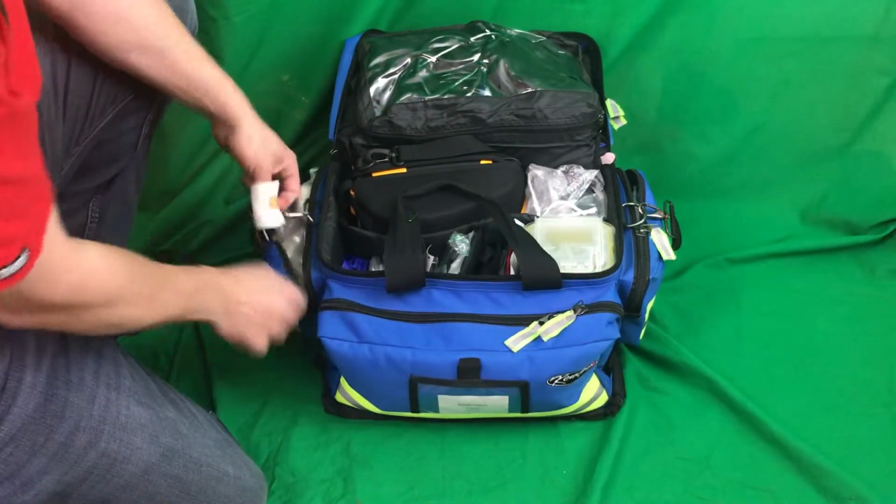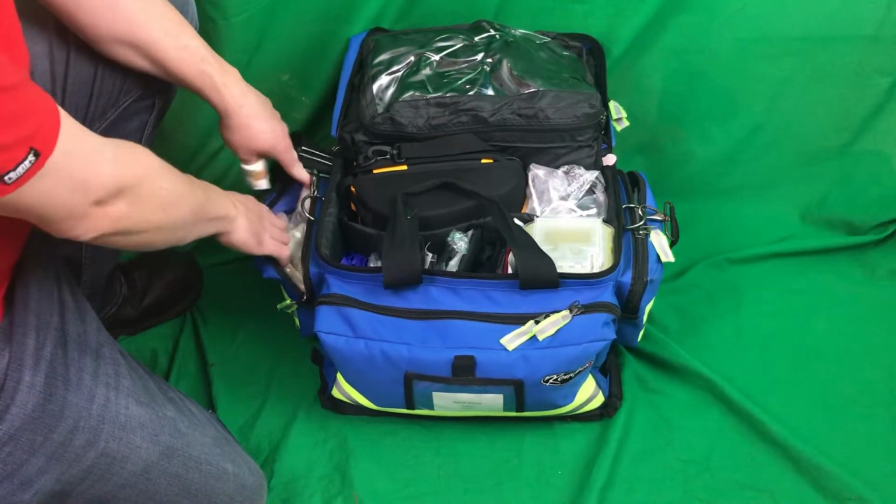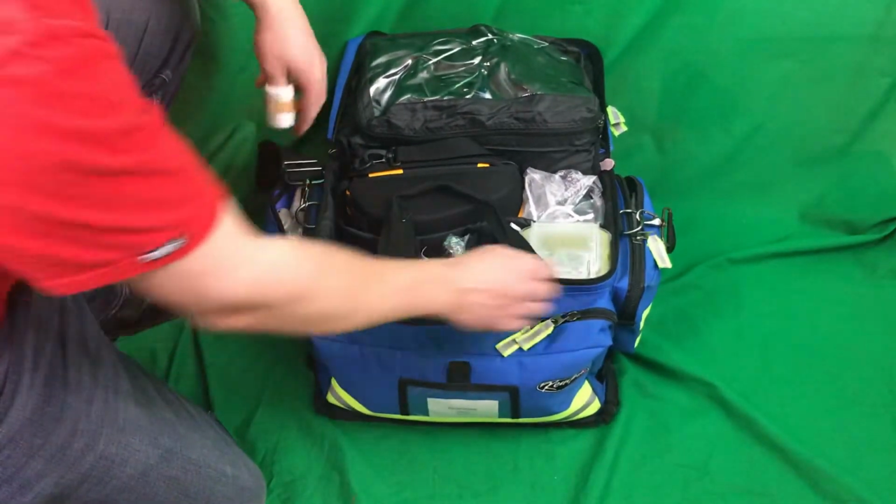So, our bandages. Bandages we have here. I always have my 4 triangular bandages, ace bandage, and a nice big compression bandage. Fits perfectly well right here. That's all I need for some bandaging.